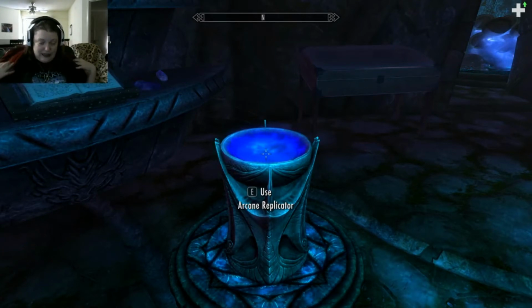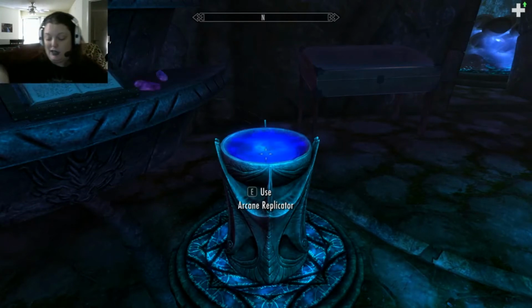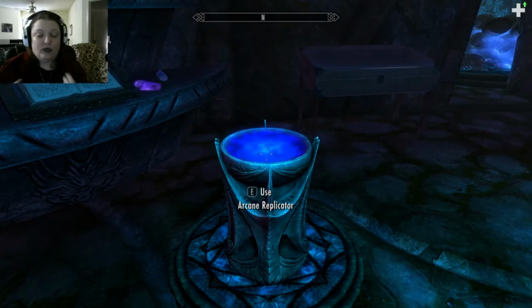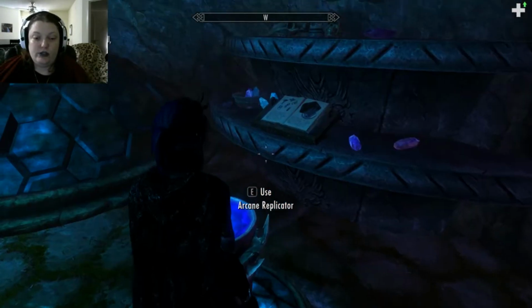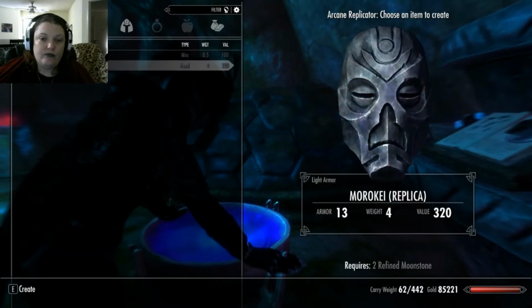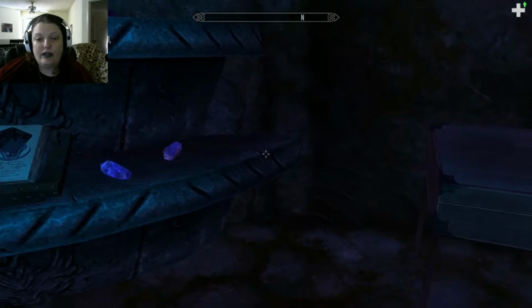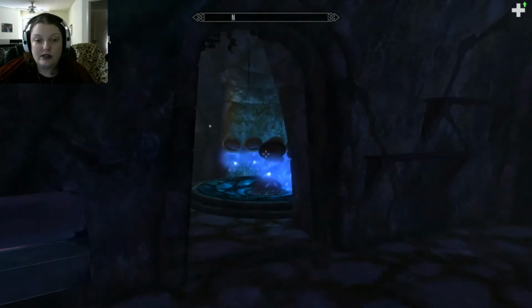Golden Claw, technically you're supposed to lose unless you just steal it back from them, which is what I do. So what this does is it allows you to make replicas, so that you can still display it in your house even though you don't have the item. So that's how I have Arvak's skull and stuff.